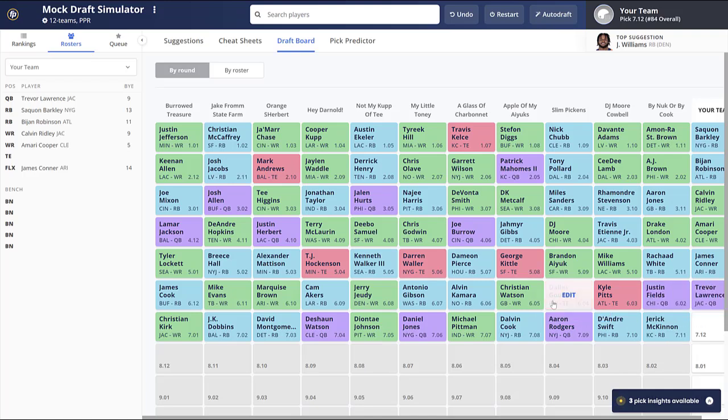Makes sense. Kyle Pitts, Goddard, the tight ends, exactly as we predicted. Watson, Alvin Kamara, Antonio Gibson, Jerry Jeudy, Cam Akers, Marquise Brown. I was hoping he could fall to us. Obviously, that was wishful thinking. Mike Evans, James Cook, Christian Kirk, J.K. Dobbins, Montgomery, Deshaun, Deontay Johnson, Daniel Jones, Michael Pittman. Would have been great if he fell to us. Dalvin Cook, Aaron Rodgers, D'Andre Swift, and Jerick McKinnon.